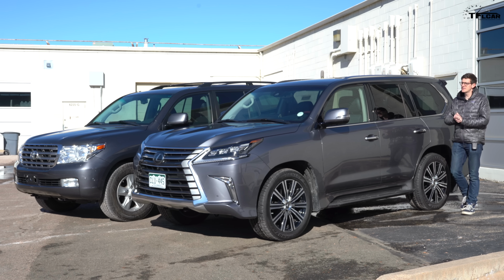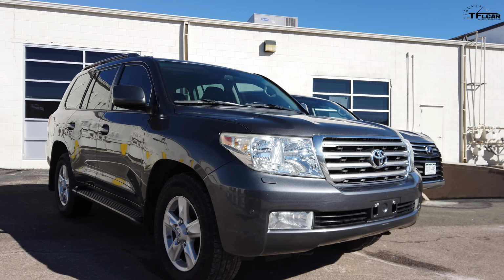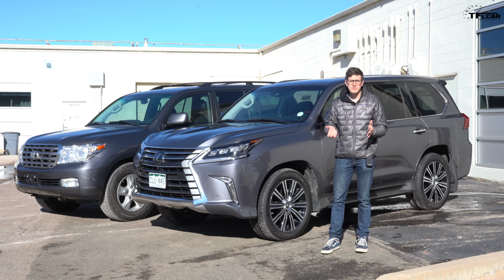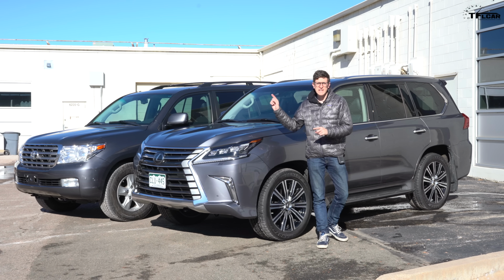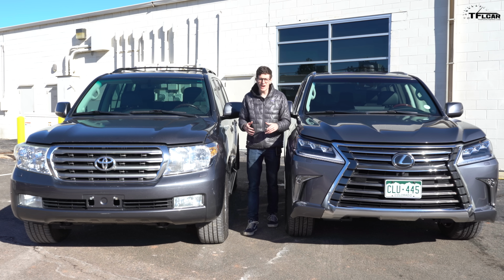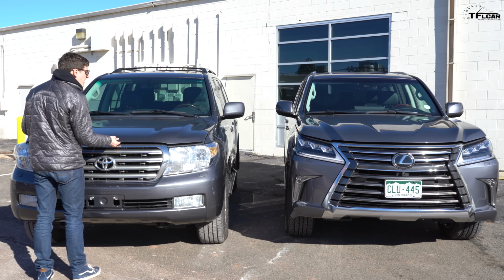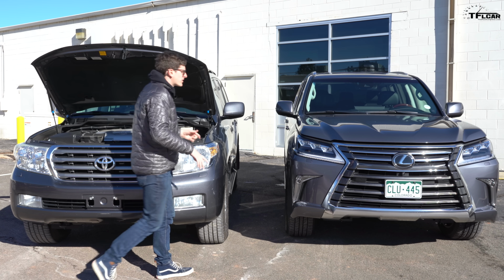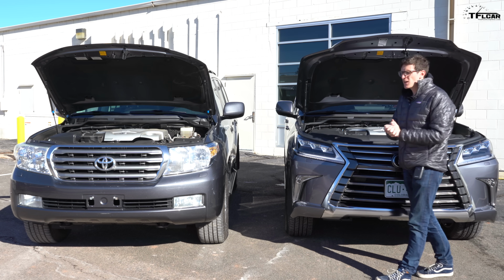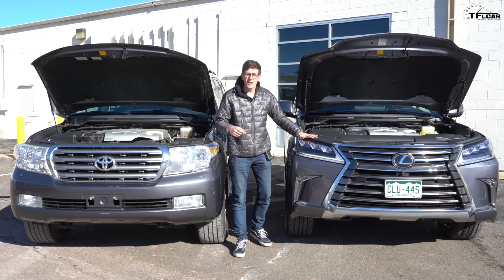Now, there are a couple telltale signs that tell you that they're riding on the same platform. Take the wheelbase, for example. Both of these vehicles have the same wheelbase at 112.2 inches. They both have body-on-frame construction with a solid rear axle and an independent front suspension. There may be a value discrepancy here of nearly $60,000, but underneath, the engines are pretty much the same. That's to say, a 5.7 liter V8, known internally as the 3UR-FE, if you're into that sort of thing. In the Land Cruiser, it develops 381 horsepower, and in the Lexus, well, you get a 2 horsepower jump, 383.